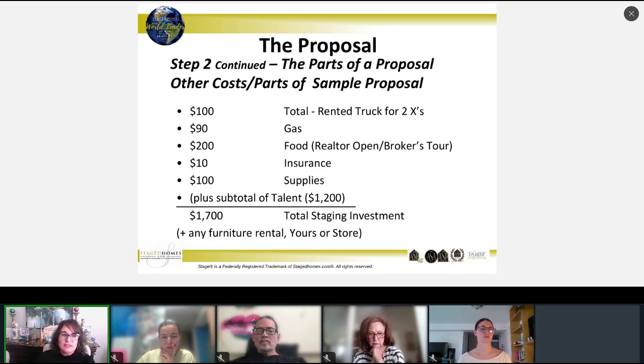So if the client comes back and says, well, gosh, we were hoping to be closer to $2,500, now they're trying to shave $400 off the budget. Where are you going to get $400? Well, you could pay yourself less. You could pay your stager less. You could do fewer rooms if they're trying to squeeze that down. But you have to take a look at the budget. Where can you possibly tighten things up?